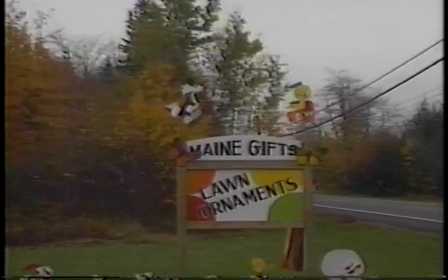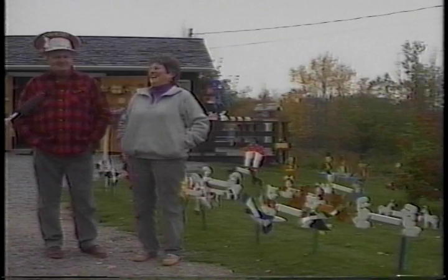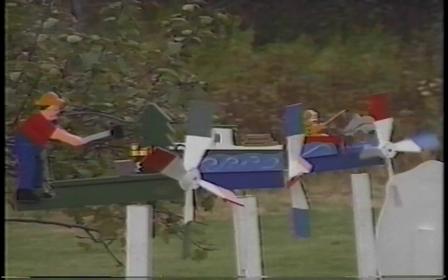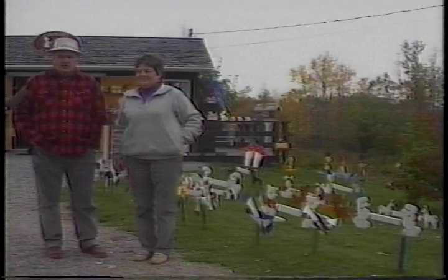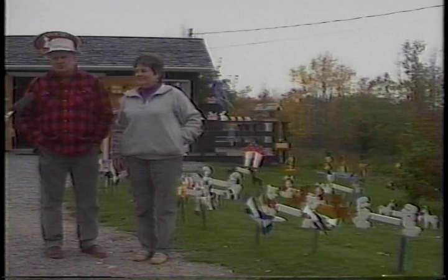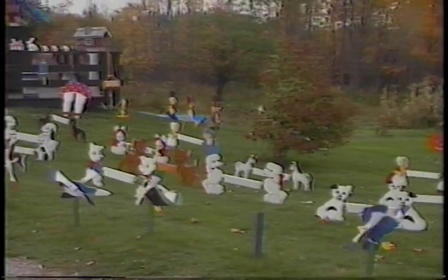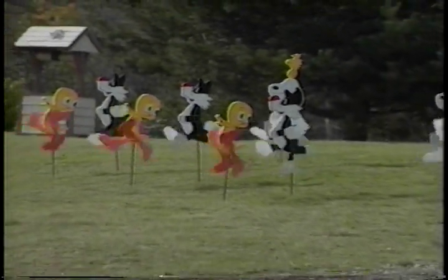What makes a Maine craft is, well, we live in Maine and we make them, and it's Maine. Most of it's made with the Maine pine. Yep, my name's Darrell Gray. This is my wife Joanne, and you're in Trenton, Maine, on the Ellsworth Road, Route 3. We make a lot of the stuff ourselves. And this year the unique thing is the animals, Tweety Bird and Sylvester.